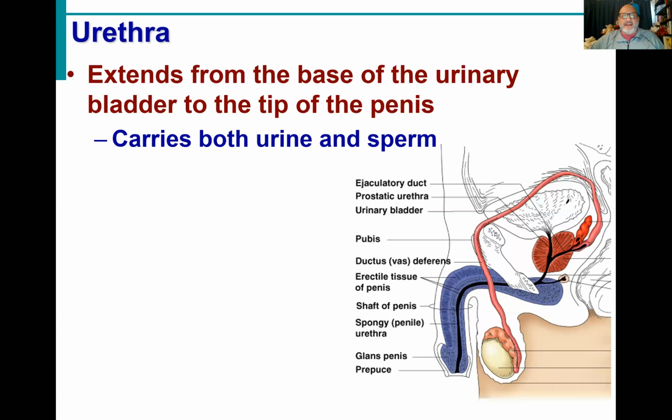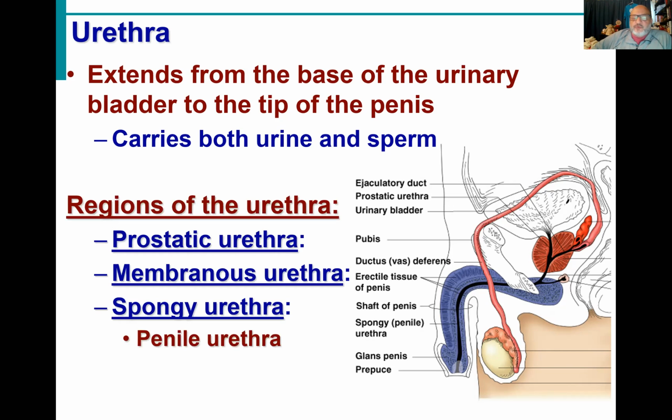All right, excellent. And again, as we know, the urethra extends from the base of the urinary bladder to the tip of the penis. The entire urethra is lined with a transitional epithelial tissue, with the exception, as we've talked about before, of the very distal part. The very distal part, remember, is going to be lined with that non-keratinized stratified squamous epithelial tissue, because it's exposed to the outside world, but the rest of it is going to be a pathway for both urine and semen. So lined with that transitional epithelial tissue. And as we talked about, it has those 3 distinct regions.